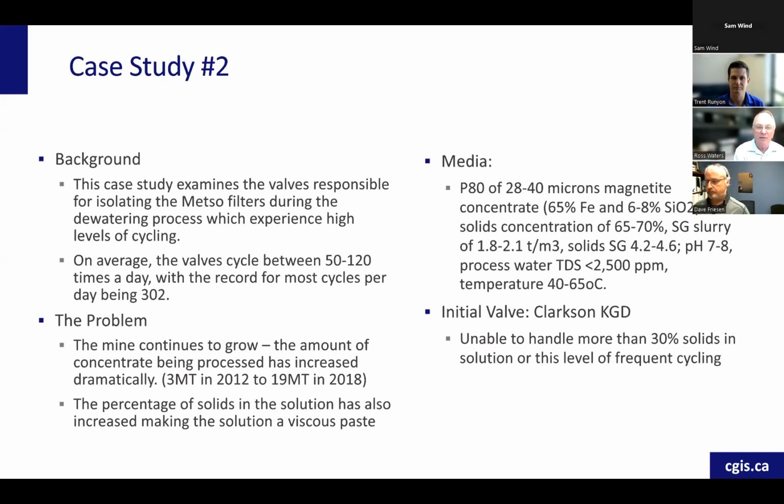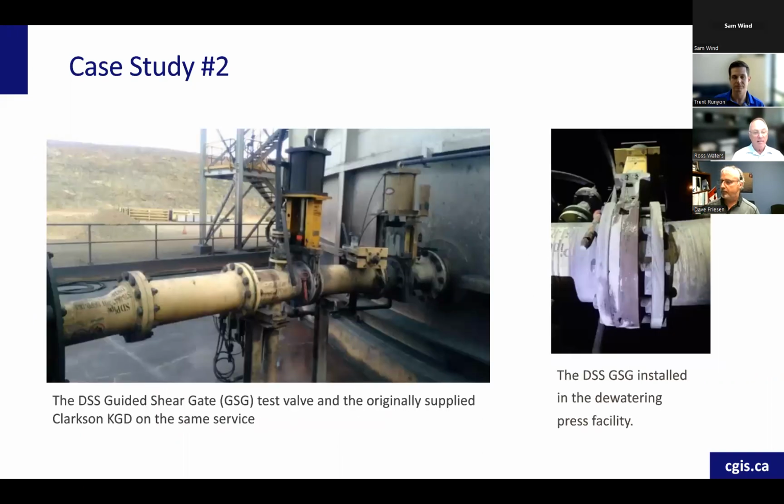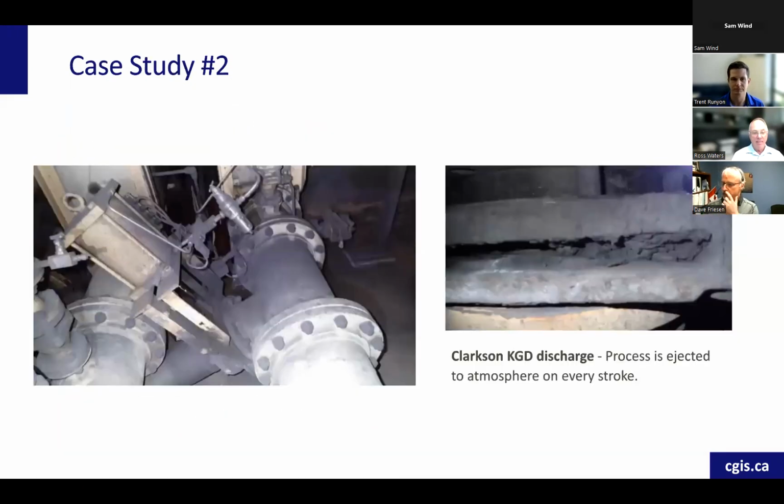We have to be careful of CapEx, obviously, but OpEx, what it costs you to operate, not only just to replace the valve, but what process production do you lose? Every time you have to change a valve, you have to stop the process. But we are very careful about that. We want to focus on where we're best, and a filter press is one of those really great applications. Okay. There's just more pictures of that.